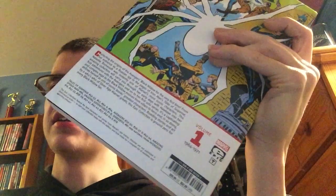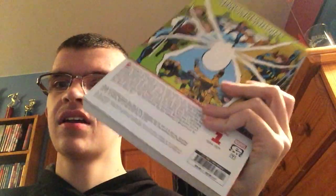And now these guys, did I not finish what I was saying? Basically, these are $39.99 now, and this is a thin book. I feel like I didn't say that. I feel like I got sidetracked. Whoopsies. But yeah, $40 per Epic Collection. And they can be as thin or as thick as they like, and still be the same price.